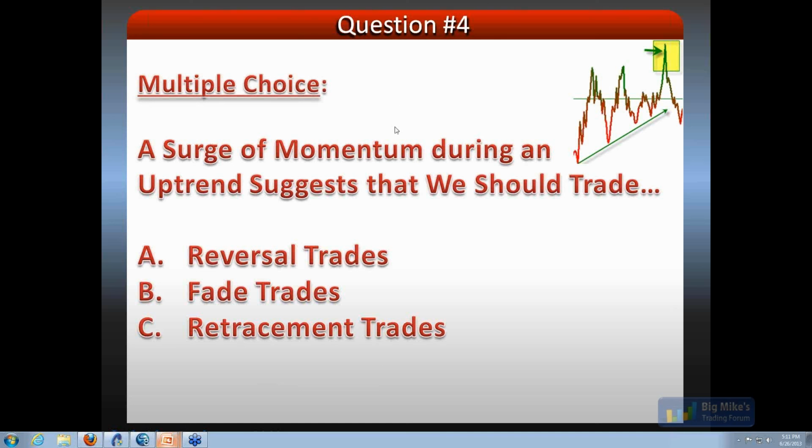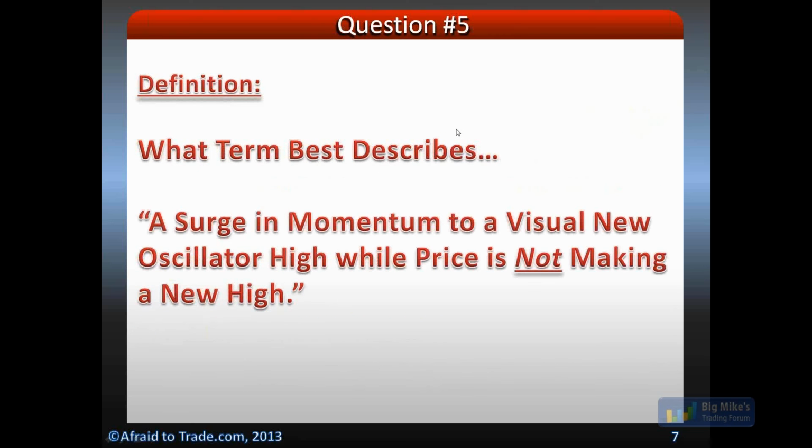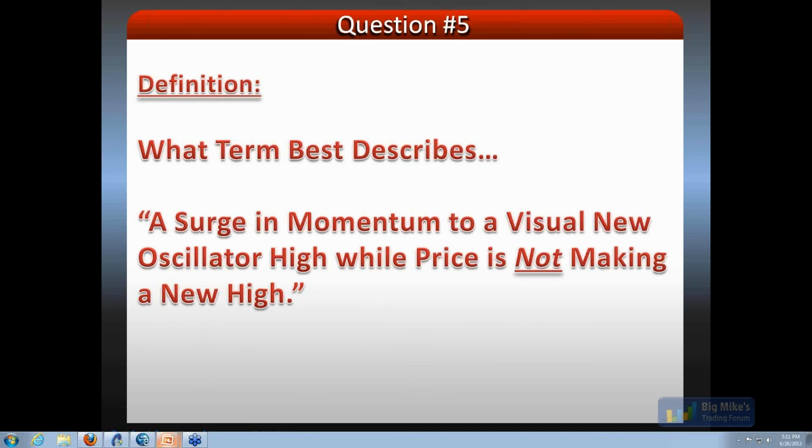Okay. Question 5. This will be the 5th person to get it correct. What term best describes a surge in momentum to a visual new high, oscillator high, while price is not making a new high? This is one reason we define things. We define things because it's so much easier to say that. Someone said divergences, but it's a kickoff. Price is not making a new high. So we'll do some math here: 1, 2, 3, 4. I'm thinking LR. Is that correct? Yeah. LR, need your BMT username. Congrats.